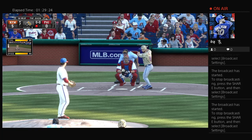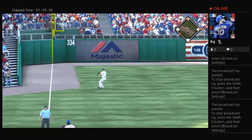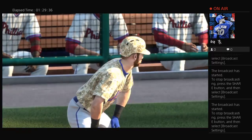Now a swing and a ground ball. And this is past him at third. Down the line, it's a fair ball. And the run will score from second here as that breaks it open to a 6-0 lead.